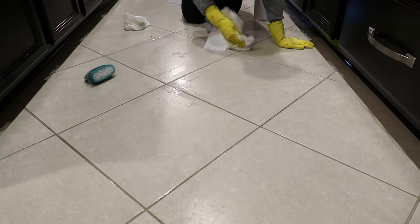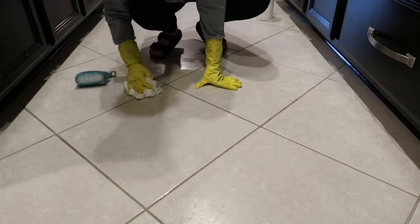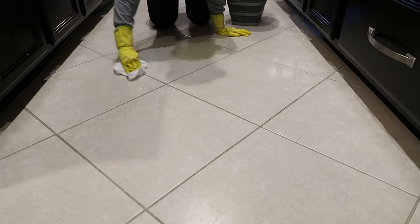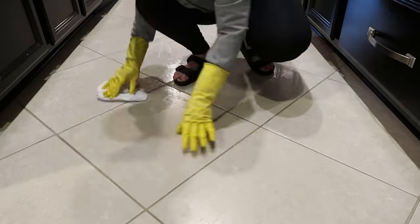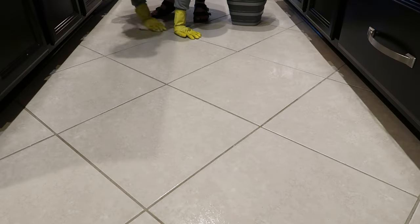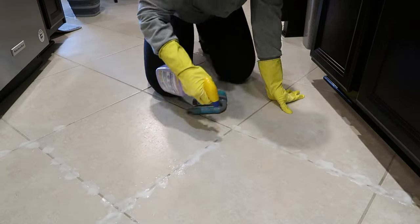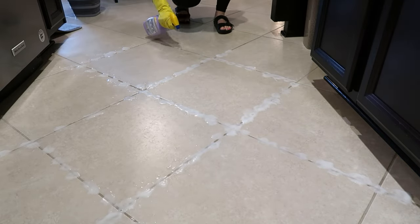I also came back in and I got a bucket with just hot water and a microfiber cloth to rinse off any residue that may be left. I didn't want that getting on the bottoms of our feet or my dog's paws. But even whenever I was wiping it up after I had scrubbed it with a paper towel, and I had mopped right before I did this, so the floors are supposed to be clean at this point, even on that paper towel, you could tell there was dirt on it, so it was definitely working.